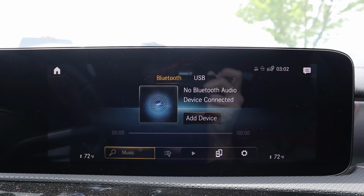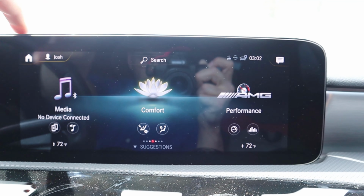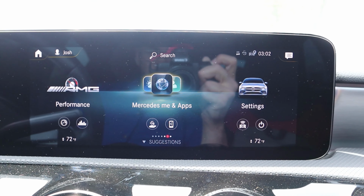Now this is a touchscreen, so if you want to use it as a touchscreen, you can. And let's see if this has massaging seats. I don't think so. Yeah, just the seat kinetics, got ambient lighting too. But there's also the keypad and then also the steering wheel control. So there's like 3 different ways to basically control the infotainment system. Mercedes like doubles down on the controls quite a bit, but there you go.